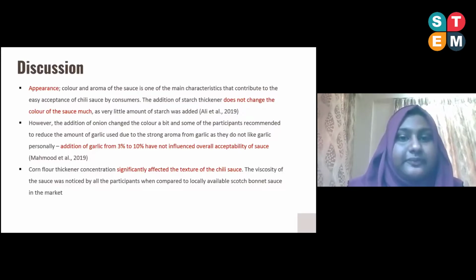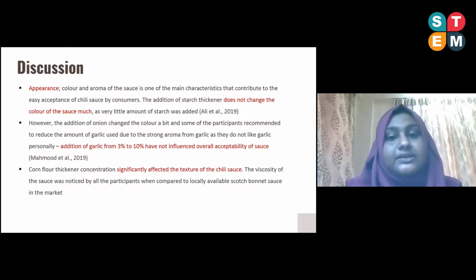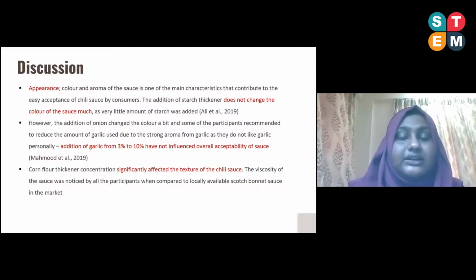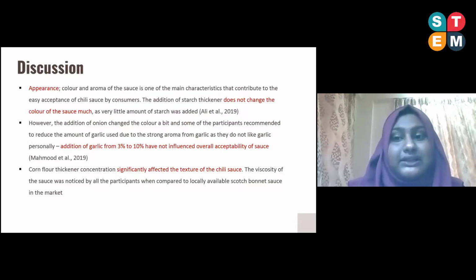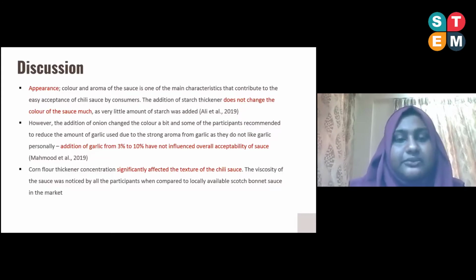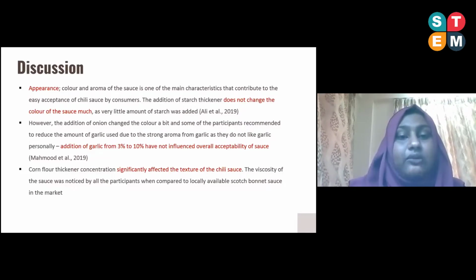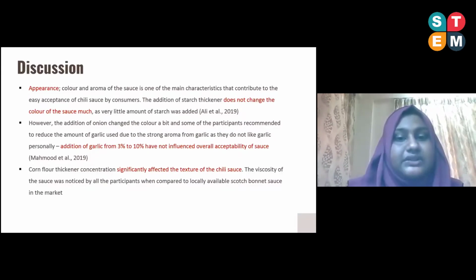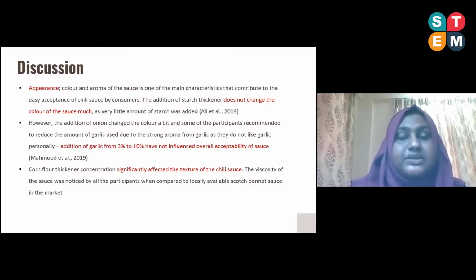However, the addition of onion changed the color a bit, and some of the participants recommended reducing the amount of garlic used due to the strong aroma from garlic, as they do not like garlic personally. According to some studies, the addition of garlic from 3% to 10% has not influenced overall acceptability of sauce by consumers. Corn flour thickener concentration significantly affected the texture of the chili sauce. The viscosity of the sauce was noticed by all the participants when compared to locally made Scotch bonnet sauce in the market.